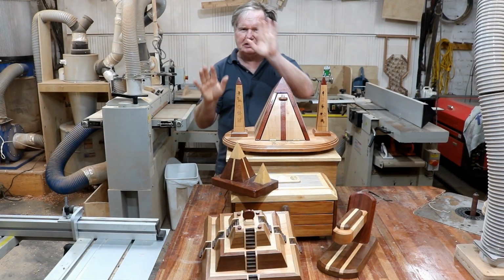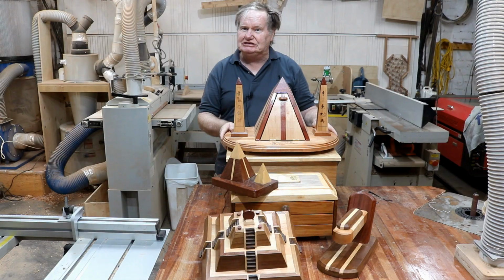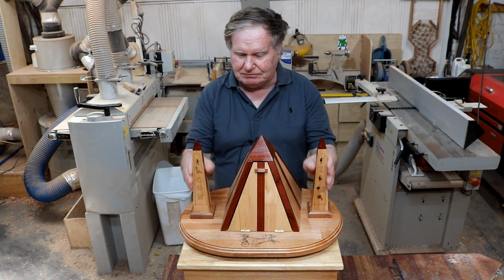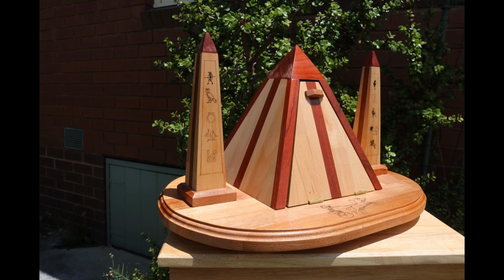Another 5 boxes in 5 minutes. The Pyramid Collection, the boxes of ancient Egypt. Guys, box number 1 is a statement piece. The Pyramid of Giza. Look at that, guys, a great looking box, isn't it?